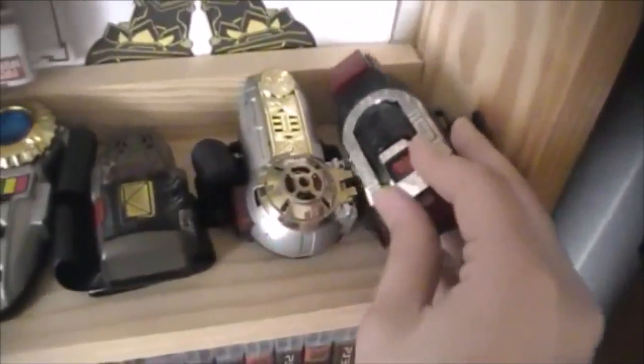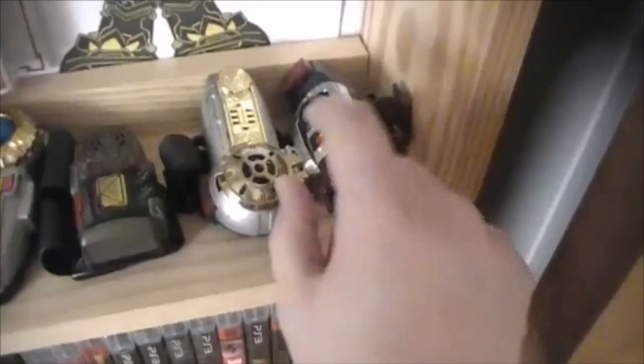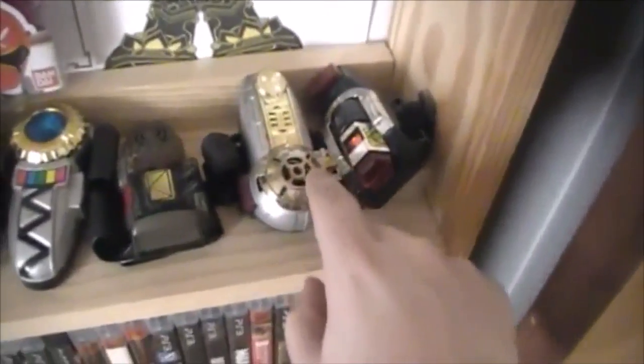These are the Zeonizers here. These were a gift from TJ Omega. Really great guy. I really liked getting these. They were amazing.